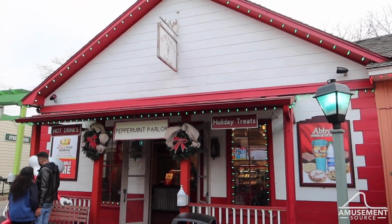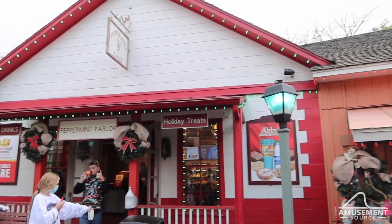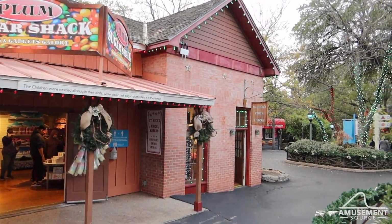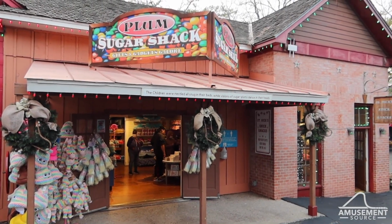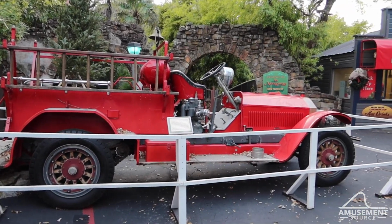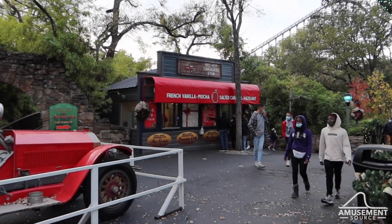And of course, during Holiday in the Park, they turn Miss Abby's into the Peppermint Parlor, and they serve themed cookies. You can get like s'mores, macadamia nut, peppermint, all kinds of stuff. Next to that is the Plum Sugar Shack and St. Nick's Knickknacks, and they basically just kind of re-theme these stores and feature Christmas-themed apparel and toys and stuff like that. And next to the 1925 fire truck photo op is the Red Hot Cinnamon Stop, and you can get all kinds of cinnamon roll creations here.